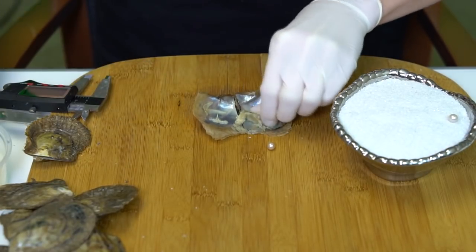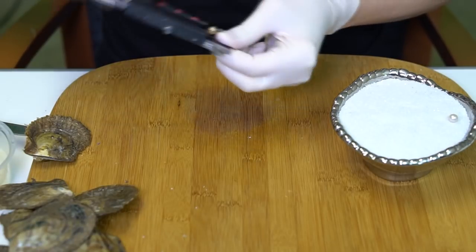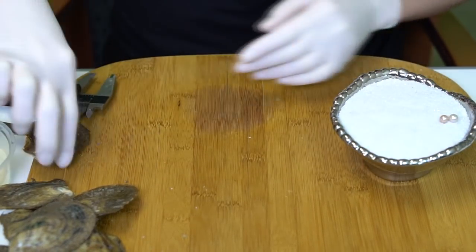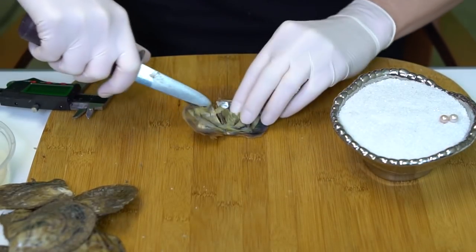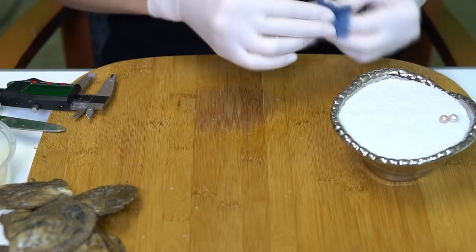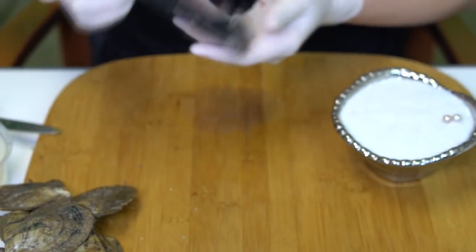And we have a pink. 7.15. Ooh, beautiful silver. First silver today. Got 7.26.